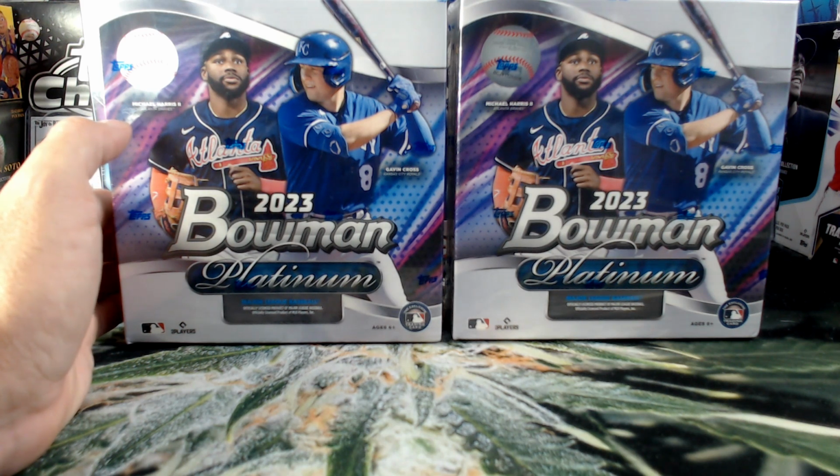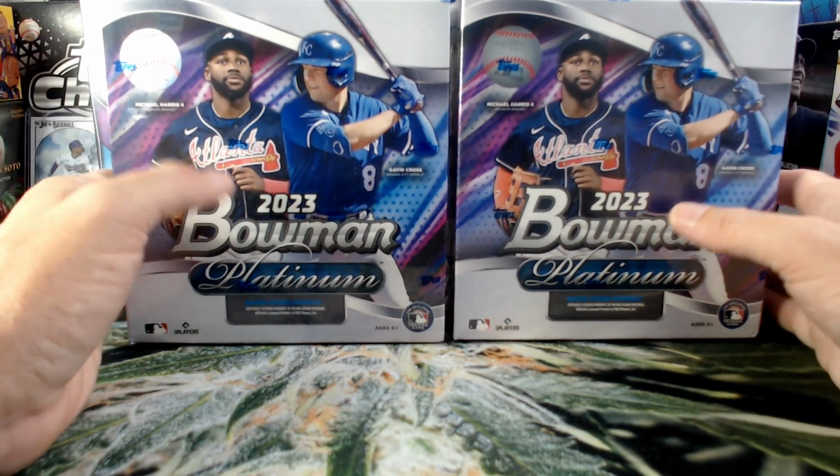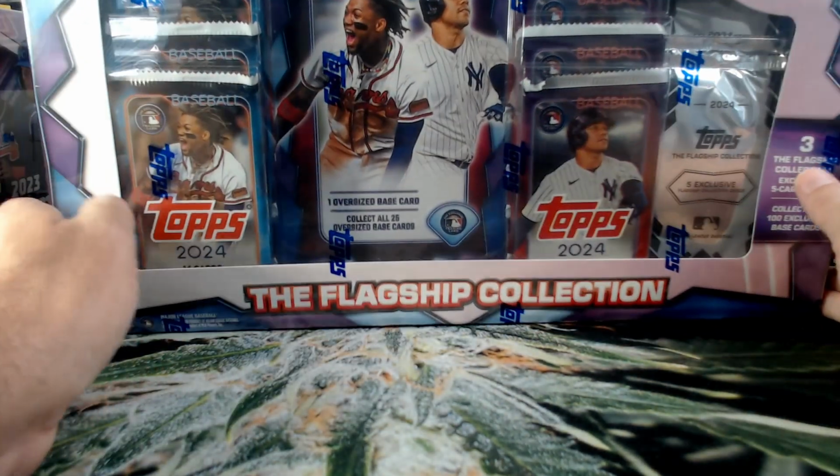Lots of good rookies in 2023. So lots of good stuff that comes out of these boxes. So yeah, very happy to have these. Very cool stuff. Much better than previous years. That's what I always say.